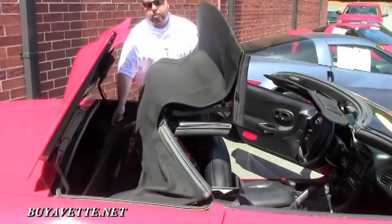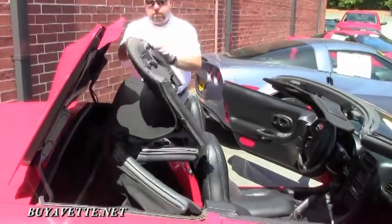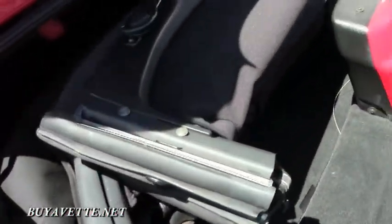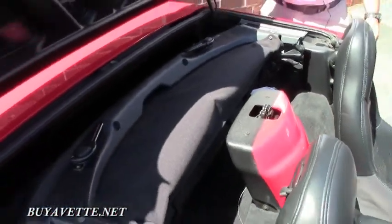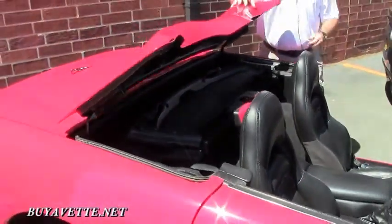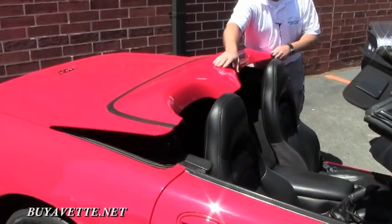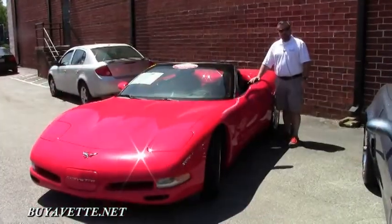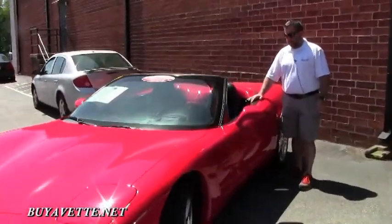You drop down the back part of the top first and lay the rest in right on top of it. Very easy. And then you close the tonneau cover. I usually give it a little shove, like so. Done. So let's take a look at the rest of the car.